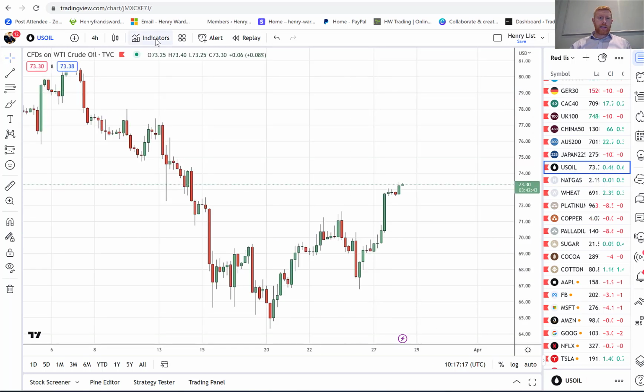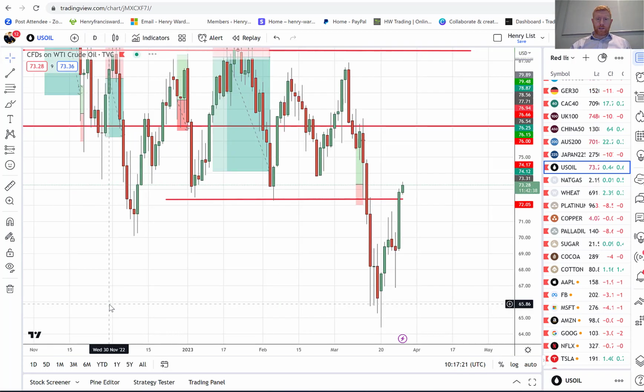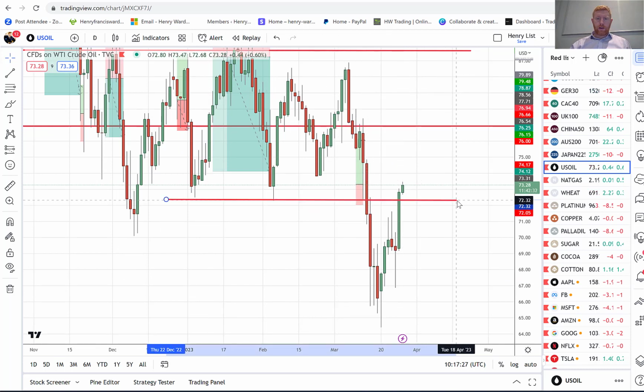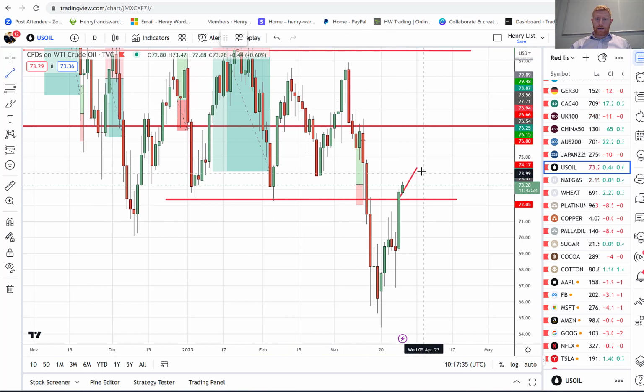And then last but not least, oil. So I'll pop back up to the daily first. And oil has now broken through that sort of horizontal. So I would like to see that go up and then retest. And if that happened, that could be a nice little 4 hour, and we're looking for that up there.